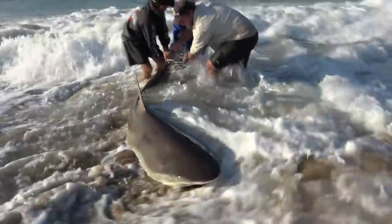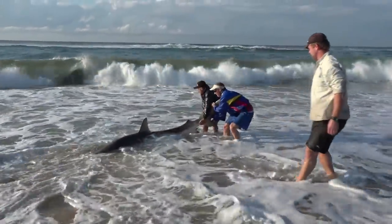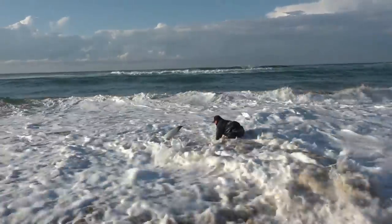Well, for me, it was a nice achievement. It's my personal best grey shark. 241 centimeters, 3/4 length. Very happy with it. A very, very strong fish, and just happy to land it and release it back safely.